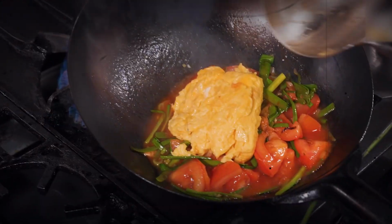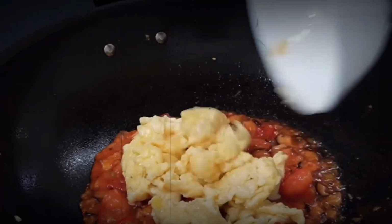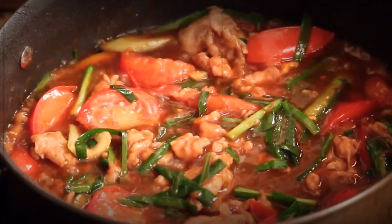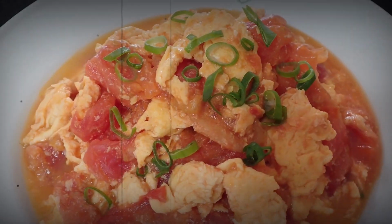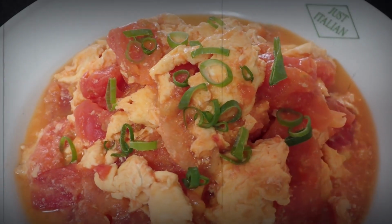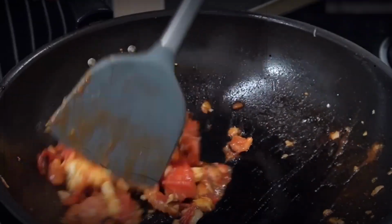Imagine eggs beaten until fluffy and gently scrambled in a hot pan, soft and tender like little golden clouds. Then, juicy tomatoes, often in season or canned, are added, cooking down into a tangy, slightly sweet sauce that mingles beautifully with the eggs. A splash of soy sauce, a pinch of sugar, and a hint of garlic or ginger bring balance, creating layers of flavor with minimal fuss.